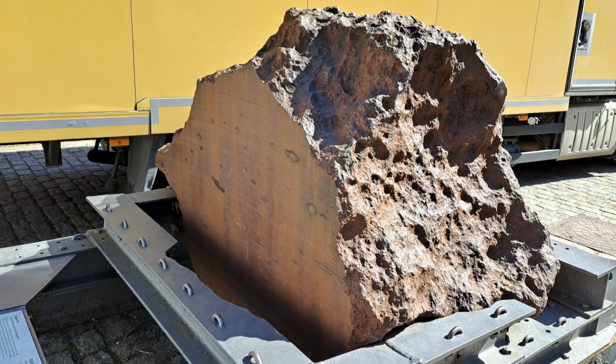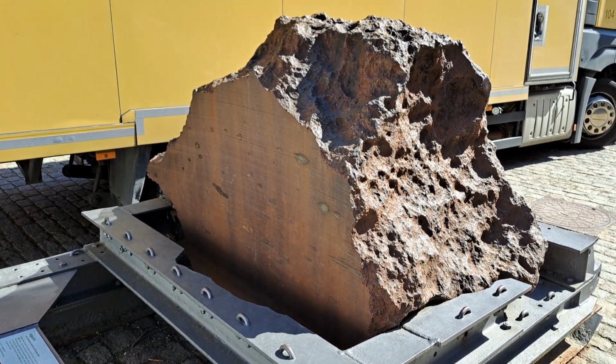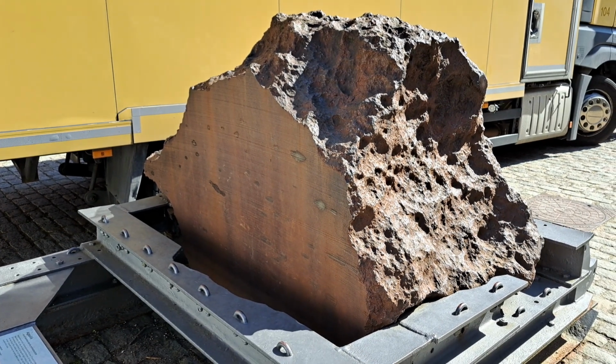So here the Agpalilik meteorite at the Copenhagen Museum of Natural History, and what a gorgeous specimen it is.